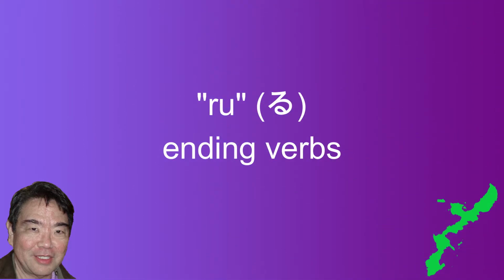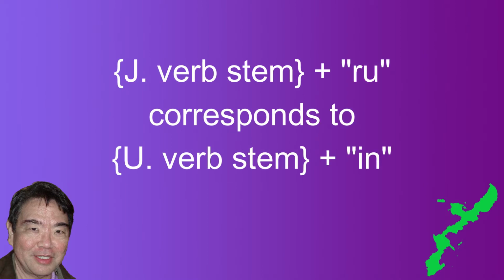Next is the ru ending verbs. Verbs in Japanese ending in ru correspond to Okinawan verbs ending in yung for the Shuri dialect and ing for the Naha dialect.